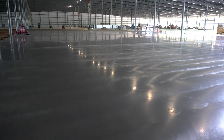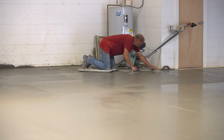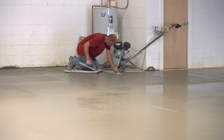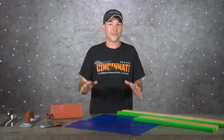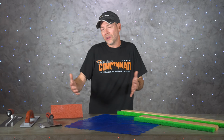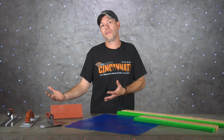Now, if you do like the look of trowel concrete and you want an exterior slab that's just a bit smoother than broomed or swirled, talk to your contractor about just making one pass with a steel trowel. It's not going to be garage floor smooth, but it will have a different look from broom concrete. And most contractors refer to this as a one-time trowel finish or a fuzzy trowel finish.